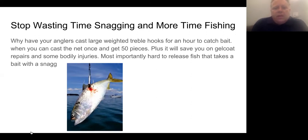One thing is it takes a long time to do, all right? Snagging a dozen or 2 dozen bunker could take as long as an hour. It also makes a mess because they're constantly bleeding, and also they don't live as long in your live well, so they don't stay as fresh. Also, I could hear in these fleets the weighted treble hook with 4 ounces of lead on them, smashing against the sides of the boat.